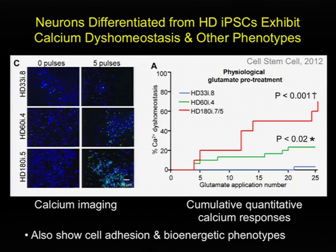quickly by buffering it. But what we found was that though our wild-type neurons could withstand multiple stimulations with glutamate triggering calcium influx and nevertheless return calcium to baseline, our HD lines showed increasing calcium dyshomeostasis. So with repeated glutamate application, we saw that in the 60 CAG repeat line, gradual accumulation of calcium over time, and with the 180 line, it was even worse, suggesting maybe even a CAG dependence to this phenotype.